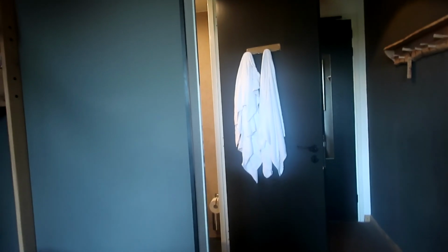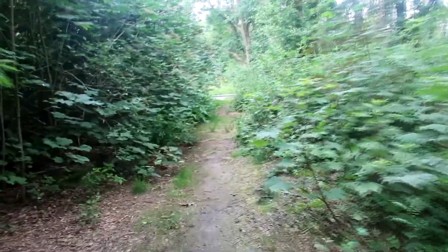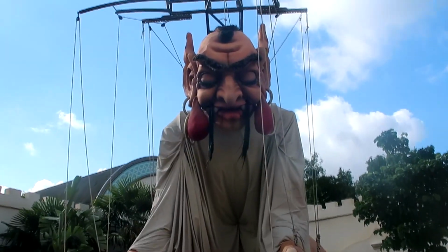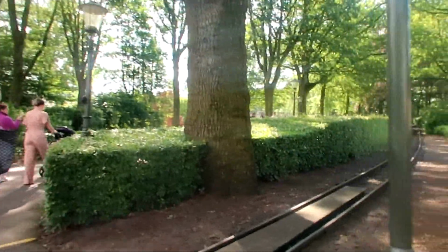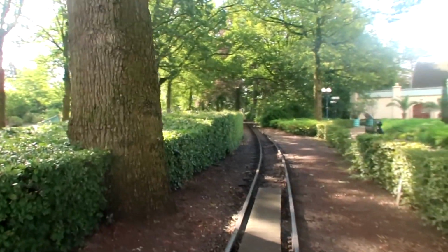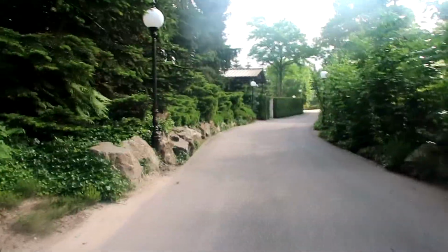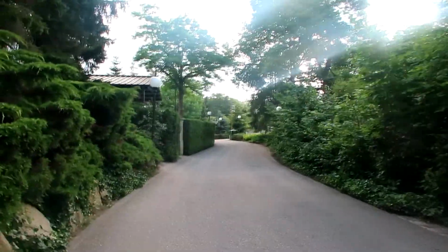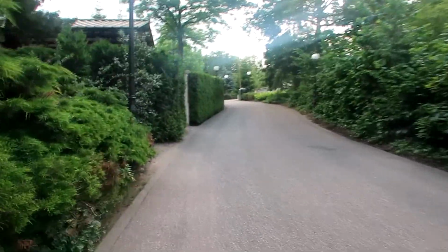Anyway, to the park we go. Get busy. Got about 20 minutes to get over to Droomvlucht, which is a 10 minute walk away. We'll get on Droomvlucht and then that's just about done. I think the only thing we haven't done.